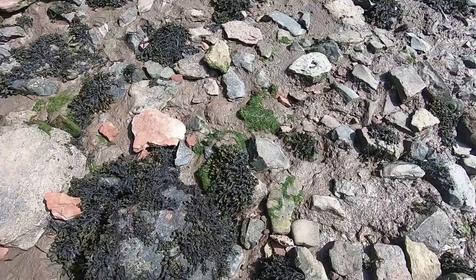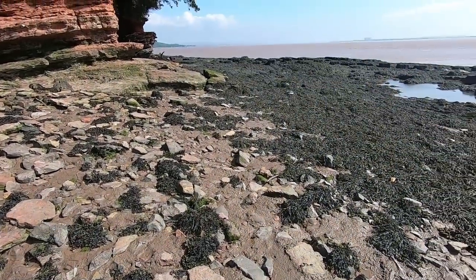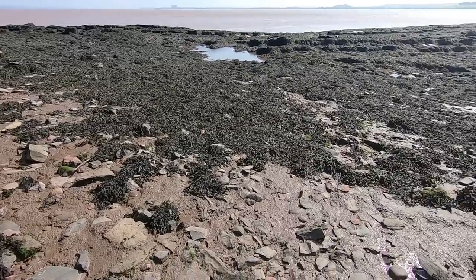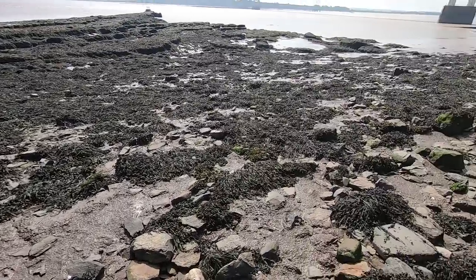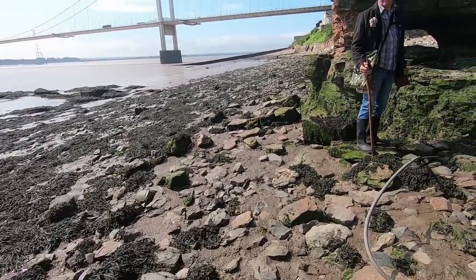I don't think we're going to find much any further now. There's lots of seaweed and rocks, but I haven't seen anything interesting since we came around the corner, so I think we'll now start working our way back to the beach. Sorry about the windy bit again, and see what we can find.